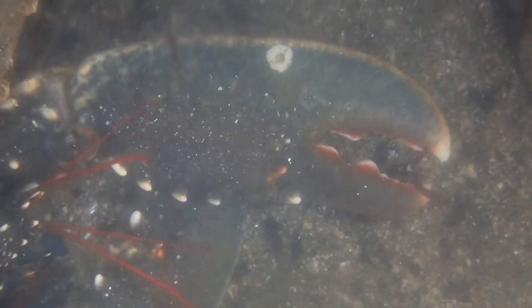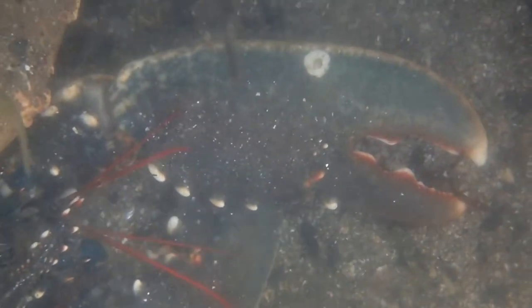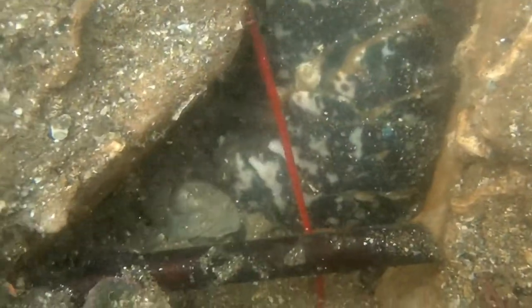But their claws are absolutely ginormous, and this one must be pretty old because he hasn't shed his shell in a while, because you can see all these barnacles living on him. And so to grow, they will shed their shell and get bigger. But this one hasn't in a while, so he might be getting to full adult size. They molt less and less as they get older.